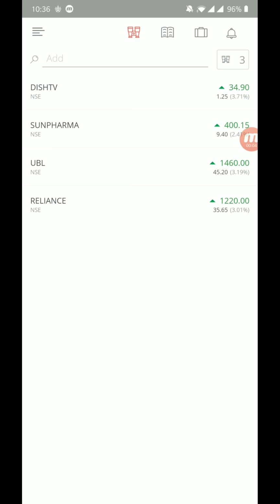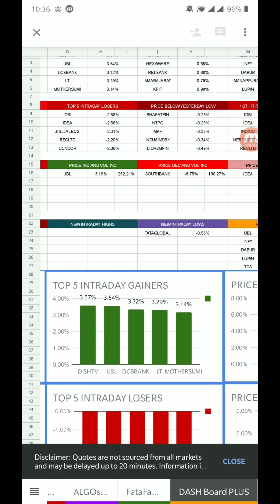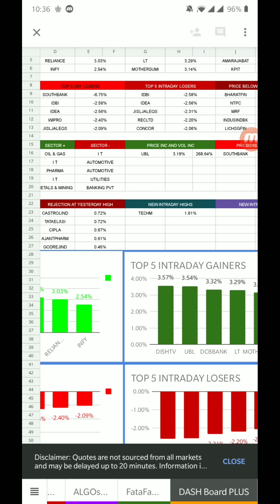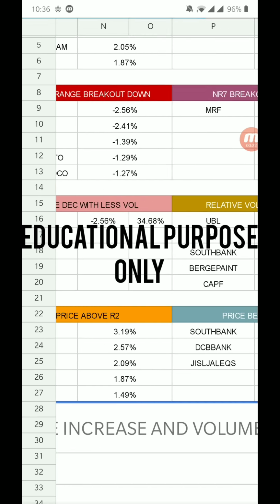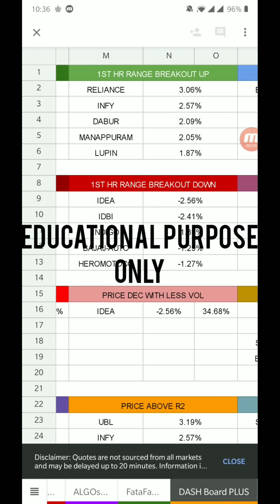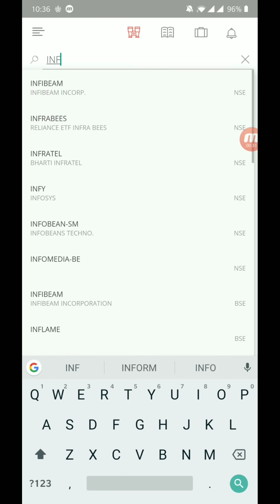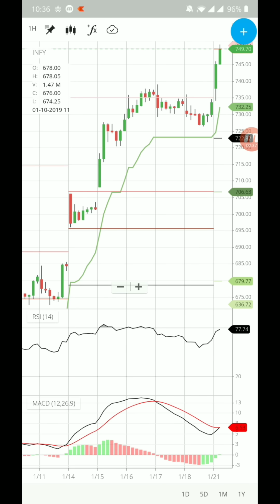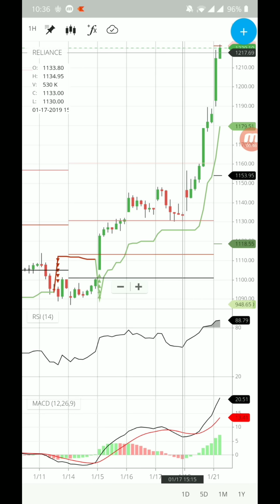So I'm just looking at these stocks. These were the stocks which I got from the Fatafat screener. Top 5 intraday gainers, not the top gainers, the ones which moved from their open. So Dish TV, UBL, and then I just saw this 1 hour range breakout, Reliance. Infi is there too. Reliance and Infi all look good. Infi has already gone almost 0.3% up, and this one is just closer to it.